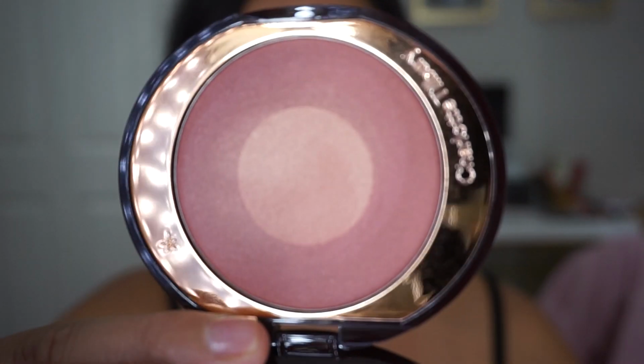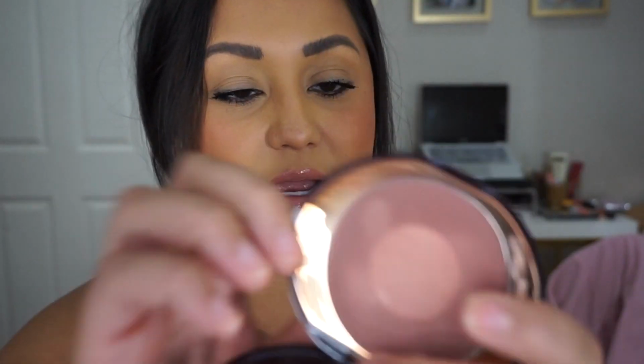And the very first shade is Walk of No Shame. This is what it looks like. And the second shade I have is Pillow Talk Intense. Sorry guys, when I did my swatches, I wanted to make sure to get a mix of both. So this is what I was thinking of.